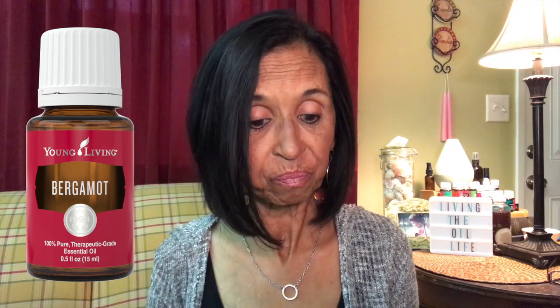And Bergamot Aromatic Topical Oil has a light citrus aroma that seems a little bit tart, but is sweet at the same time. And it is said to be uplifting yet relaxing. It is cold pressed from the fruit, which I didn't even know bergamot was a fruit. And it has versatile uses.